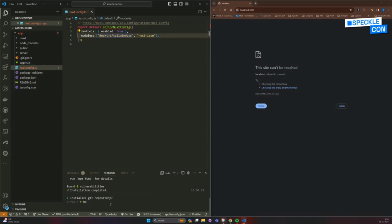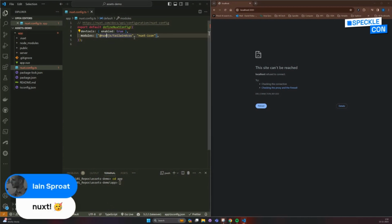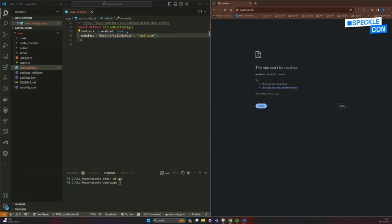All right, so going back to the console, I don't want to initialize the repo. We are navigating inside the app folder, and now actually we can install those two packages, those two modules. So let me use npm to do that. First we're gonna install Tailwind, and then the second one will be the icons package. Okay, we have Tailwind. Now the icons package.